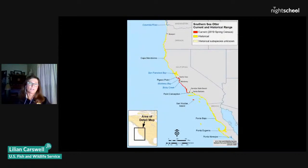So range expansion has not occurred at the northern periphery of the range, which is marked there by Pigeon Point, for several decades. And it also hasn't expanded for the last two decades at the southern end of the range, which is marked by Gaviota State Beach.